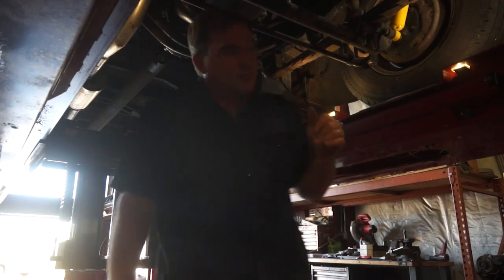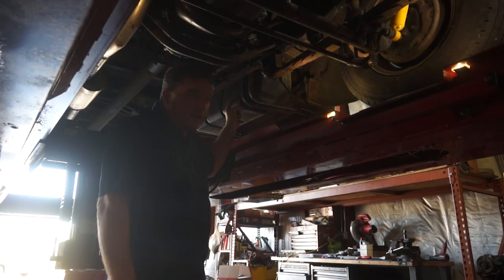I stand corrected. The fuel tank is under the cab, outside of the frame rail, much like the 70s CK trucks. So, cool old survivor.